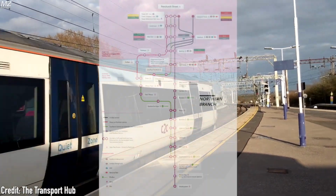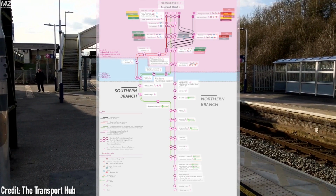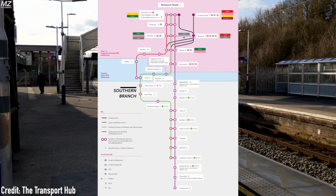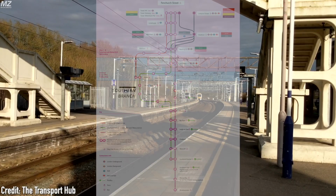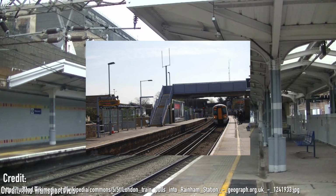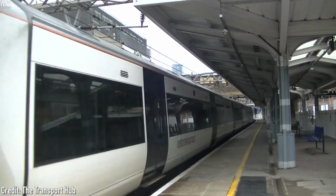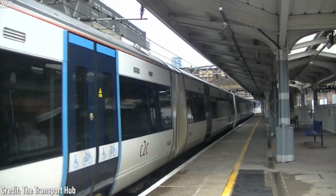The northern branch, which runs via Upminster and the London Underground District Line, and the southern branch, which runs via stations such as Dagenham Docks and Rainham. No, not that Rainham. There's also a connecting branch line that connects the northern branch to the southern branch at the Upminster station.